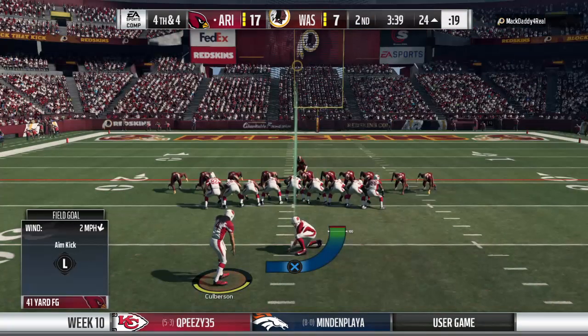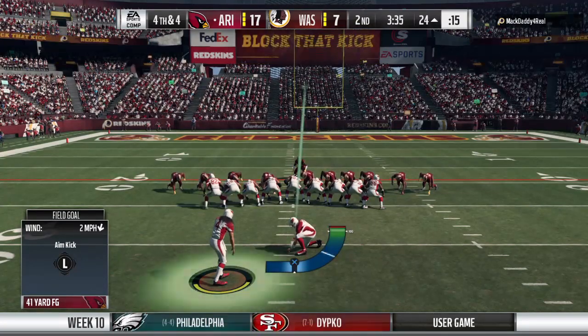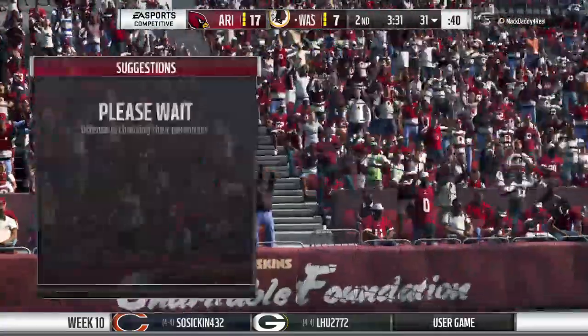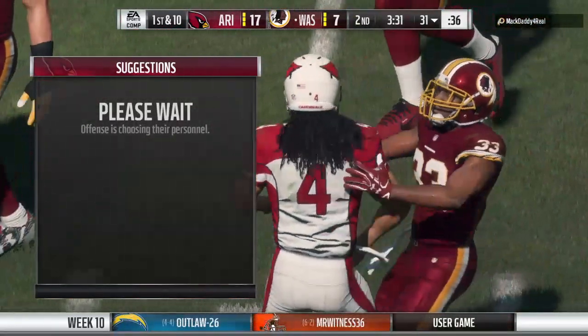So out comes the field goal team now for the second time here today. He connected on his first, this from 41. And this is going to be no good. He missed it off to the left, and this score will stay right where it is. So an empty possession there.